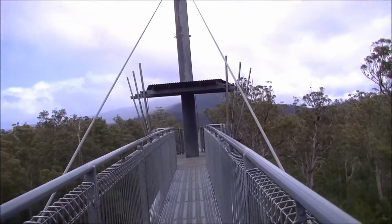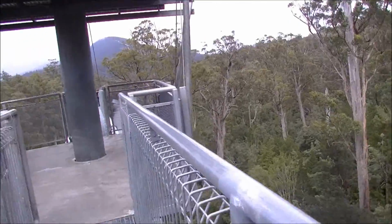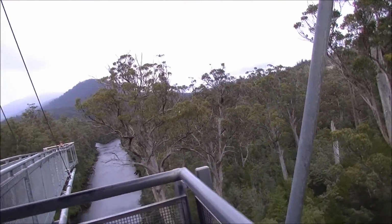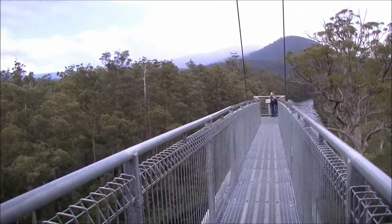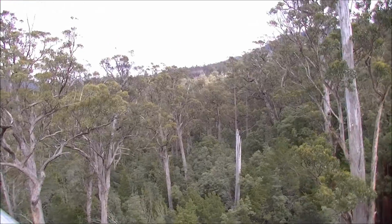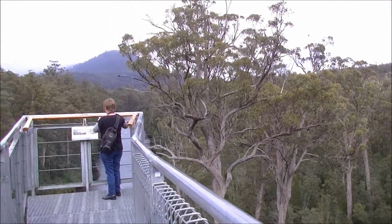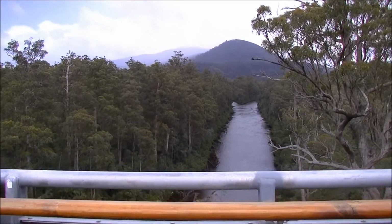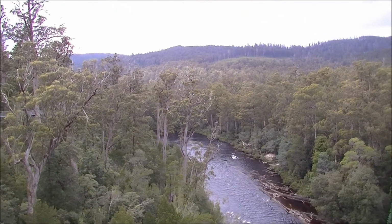Bridge is even swaying as I walk. It's a good, I'd say, 300 feet long. This is why I'm down to the end. I'm trying not to get in the way of their shot. I'm taking photos. Oh, it's wobbling like crazy. Wow. Oh my God, it's wobbling every step that I take. Oh, this is amazing.